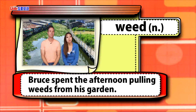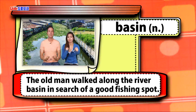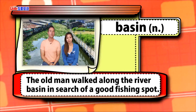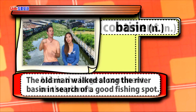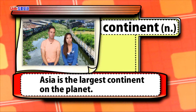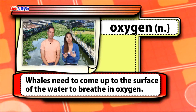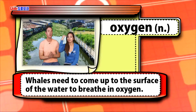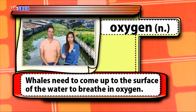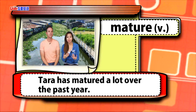And the vocabulary words are weed. Bruce spent the afternoon pulling weeds from his garden. Basin. The old man walked along the river basin in search of a good fishing spot. Continent. Asia is the largest continent on the planet. Oxygen. Whales need to come up to the surface of the water to breathe in oxygen. Mature. Tara has matured a lot over the past year.